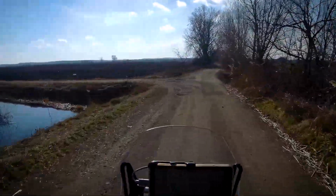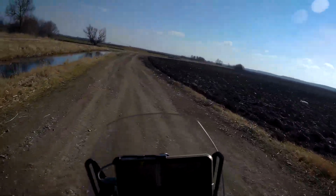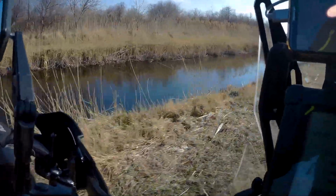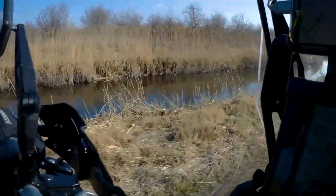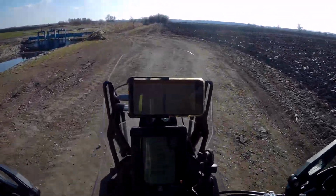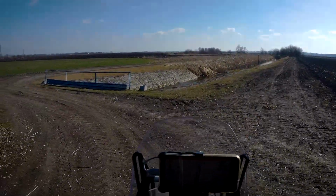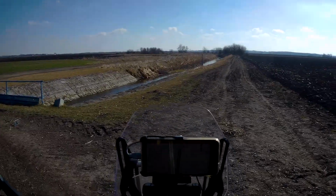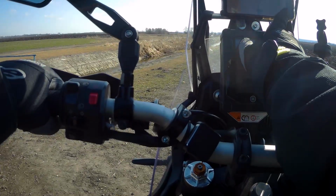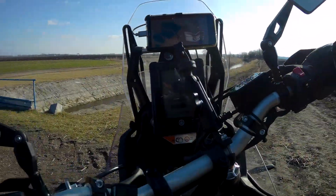The dirt road next to the canal is used mostly by local farmers and fishermen, and its route changes every year depending on the needs. If I want to follow the planned track, I must keep my eyes on the GPS and the actual path too, because sometimes I can get stuck if the abandoned dirt road just stops somewhere in the middle of nowhere.